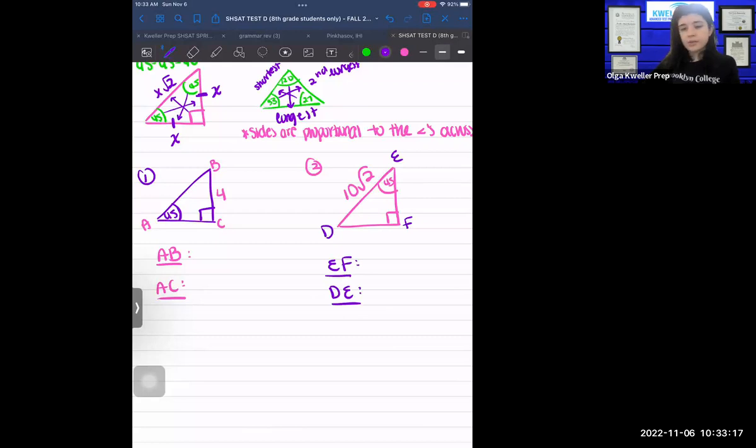Okay, so try these and then we'll review. Yeah, so good. You guys are getting it. So this will be four also, right? Because we're dealing with an isosceles triangle. This will be four radical two. And here, these are both 10, 10, 10.